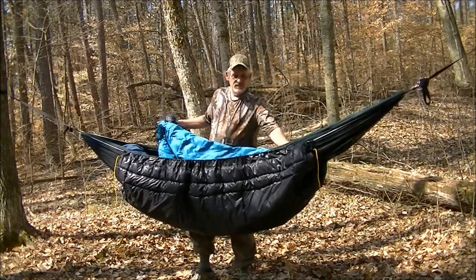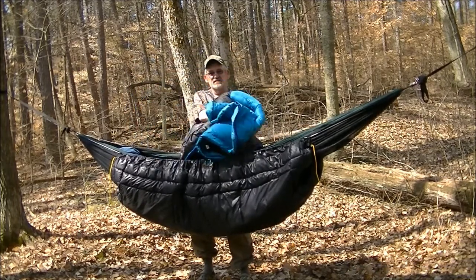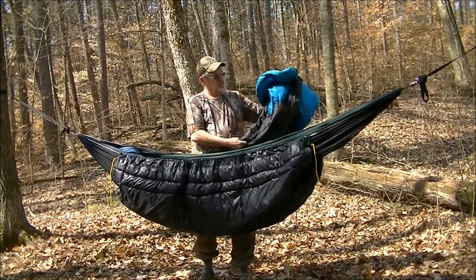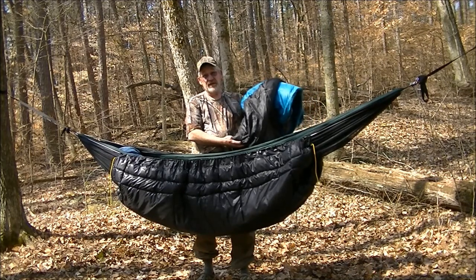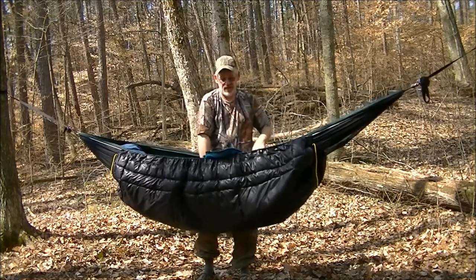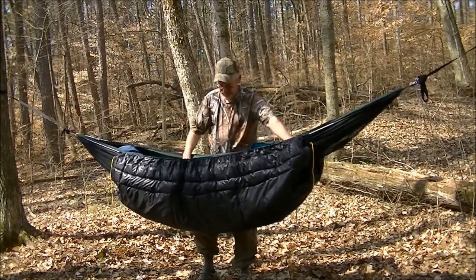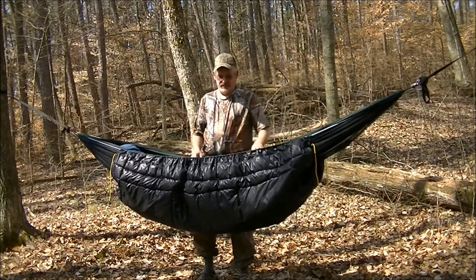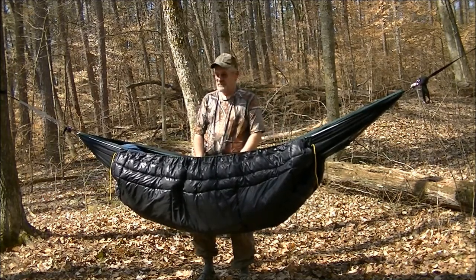And this is the newest edition. This is a 32-degree down sleeping bag that I got at Walmart of all places. Fantastic deal. It was only $79. I got it online for $69. I about burned up last night. That's the bottom line. So it did a good job.